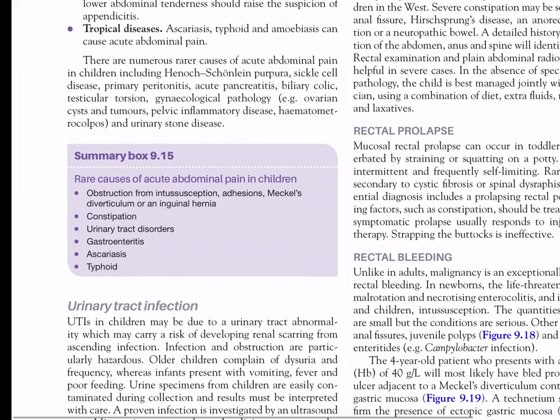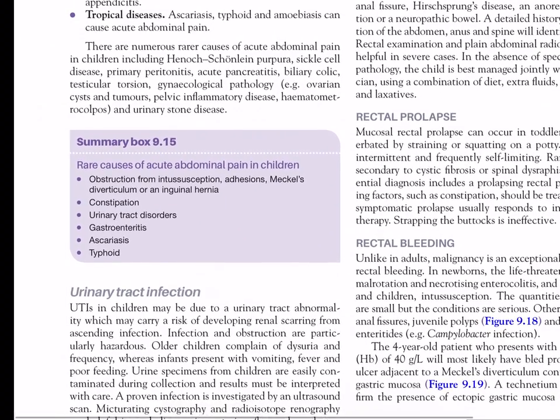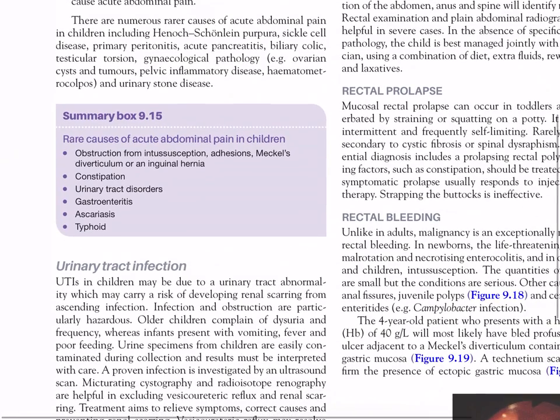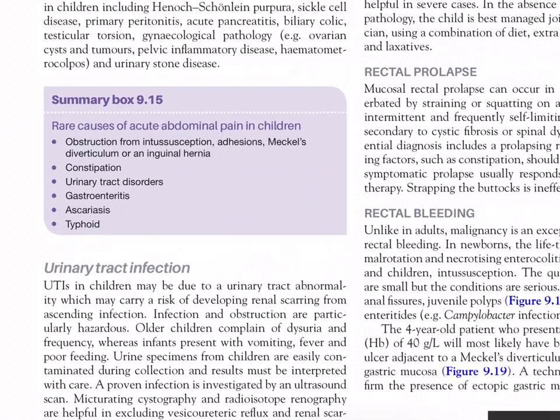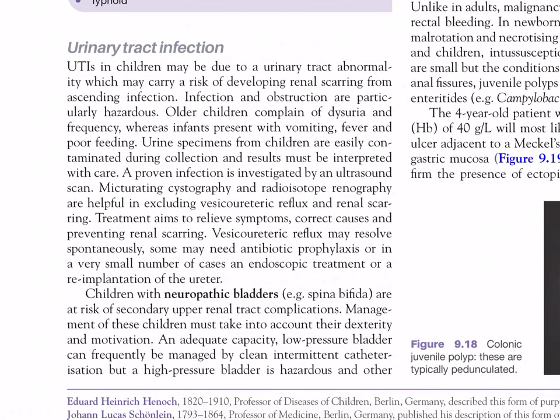Causes of acute abdominal pain in children: obstruction from intussusception, adhesions, Meckel's diverticulum, and an inguinal hernia; constipation; urinary tract disorders; gastroenteritis; ascariasis; typhoid. Urinary tract infection. UTIs in children may be due to urinary tract abnormalities, which may carry a risk of developing renal scarring from ascending infections.